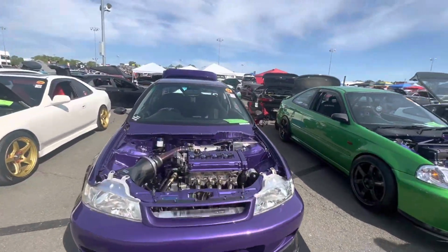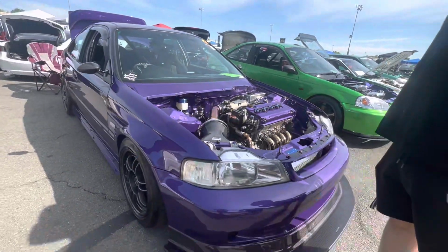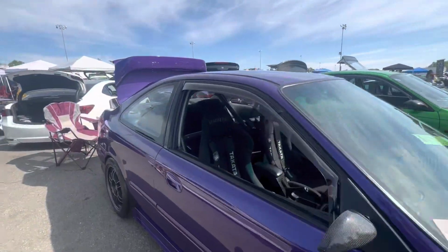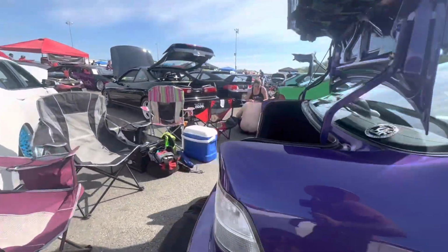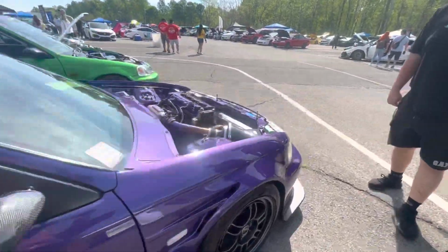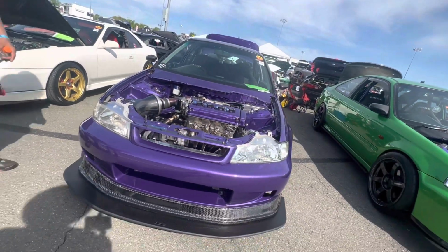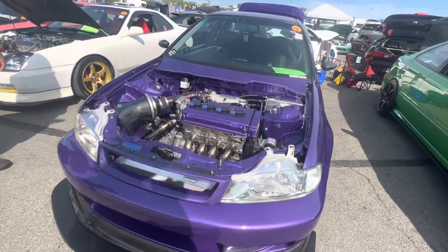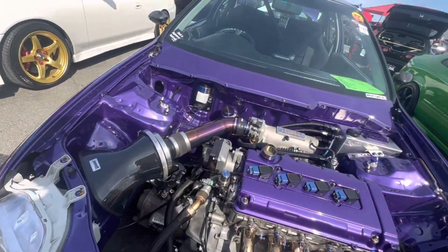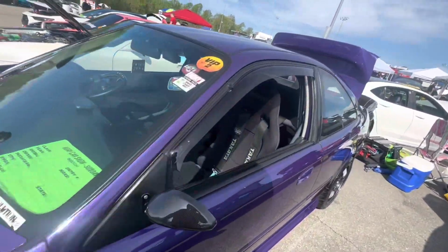Oh, look at that. This is nice. I think it's an Accord, right? Oh, the Civic. Oh, it's an EK. It's an EK with the Accord front end. Yeah, I like this front end. This is nice. Wow. And a B16A2. All motor. This shit is sick. Yeah, it's really nice. Really nice.